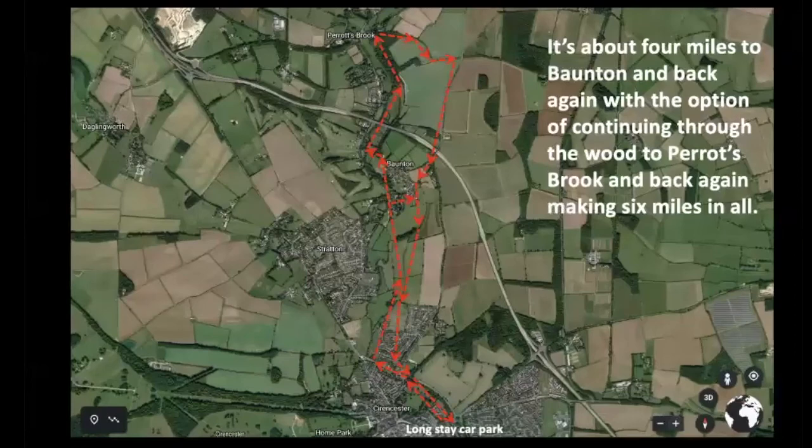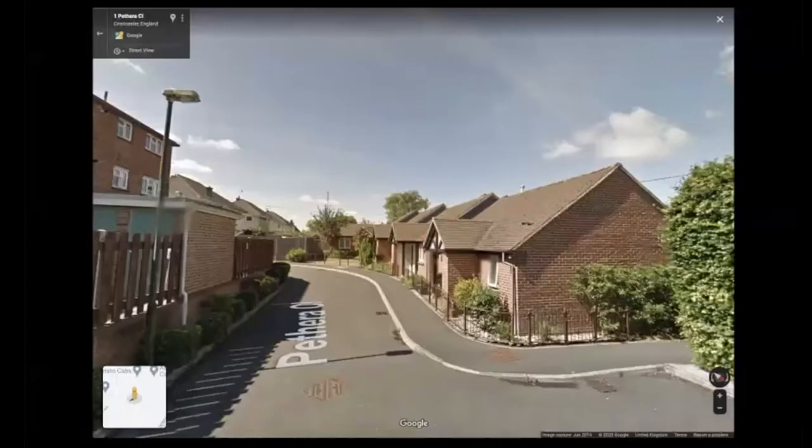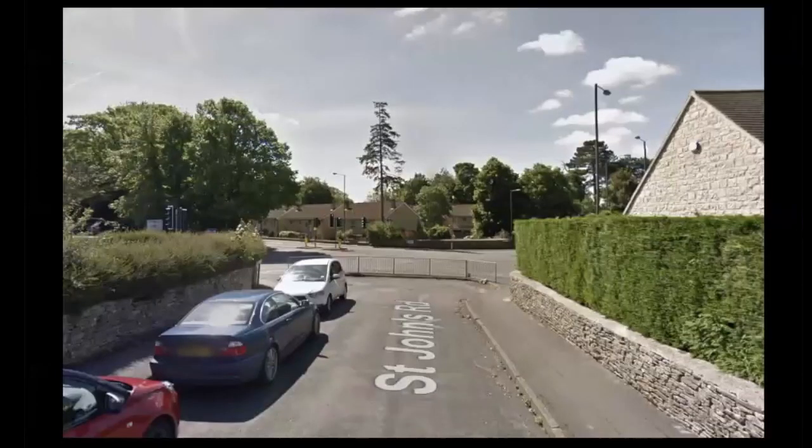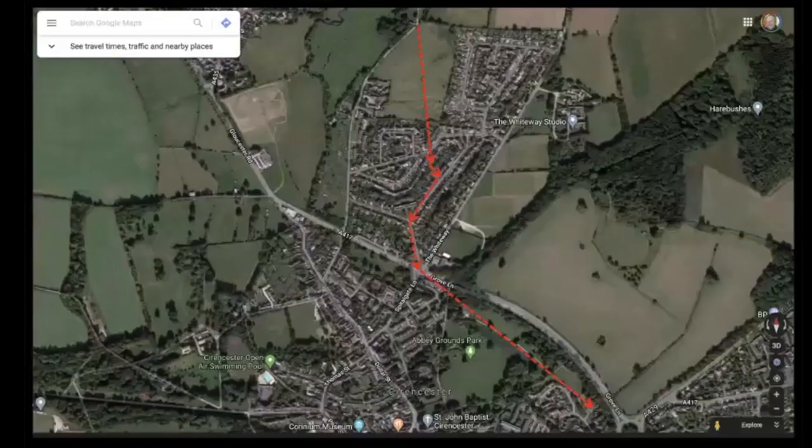And from there, you can go back through the fields into a housing estate, or just retrace your steps back down the road. But I found it more fun to go through the housing estate and just basically follow your nose down Shepherd's Way and come back out at the traffic lights where the White Way goes off to the left, and then across into the Abbey grounds.